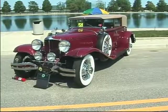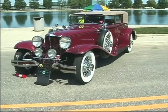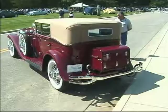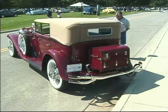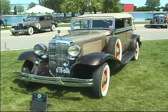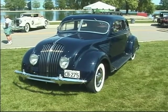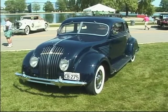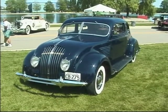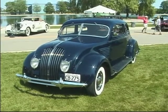1929 Cord L29 convertible Phaeton. This is a straight eight, front engine, front wheel drive. 1932 Chrysler Imperial. 1934 DeSoto Airflow. The DeSoto was the first with the Airflow, but because Chrysler thought it was really something he ought to have on his top of the line, he made the Chryslers into Airflow.